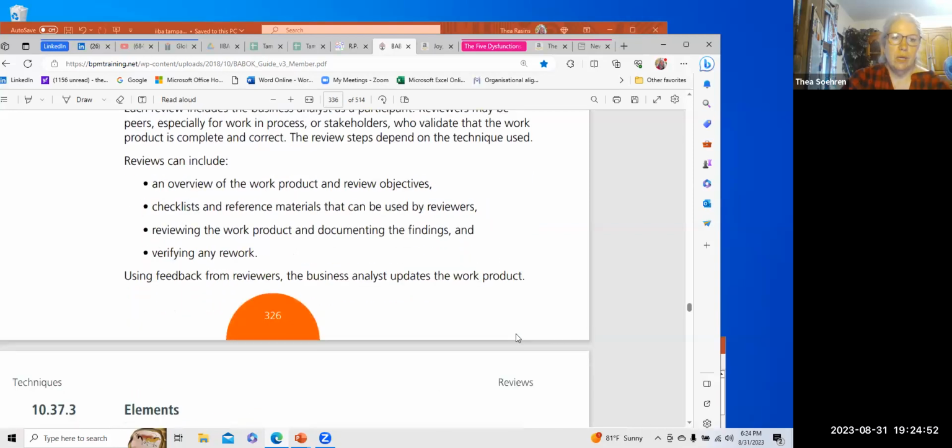Reviews can include an overview of the work product and review objectives, checklists and reference materials that can be used by the reviewers, reviewing the work product and documenting the findings, and verifying any rework. One of the things that I found is very useful whenever we do reviews is I need feedback. I want you to tell me, were you able to accomplish it? And additionally, is it what you expected? Or was it more difficult? Or what other result did you receive? And if they received other results, I want screenshots of what results they received.